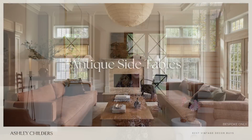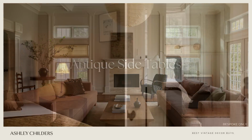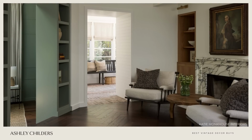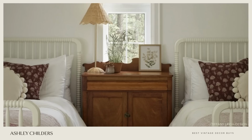Okay, moving on, and halfway through at number 5 are antique side tables. Think of timeless materials, unique shapes, and that perfect touch of nostalgia. Antique side tables can be both sculptural and purposeful, and oftentimes are the exact touch of interest and intrigue that a room needs. Plus, there are literally so many uses for these little tables.